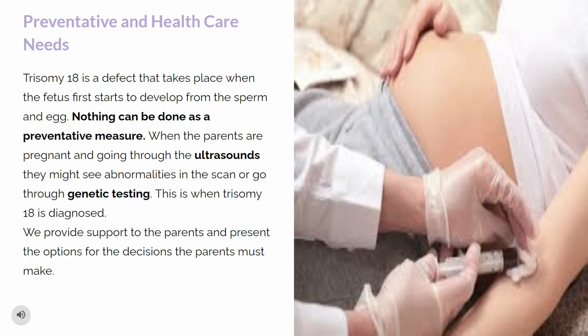When the parents are pregnant and going through the ultrasounds, they might see abnormalities in the scan, and then they would go through genetic testing. This is when trisomy 18 is going to be diagnosed. We can provide support to the parents and present the options for the decisions the parents must take. Some options that can be presented would be to terminate the pregnancy or carry the rest of the pregnancy. The statistics of a baby being stillborn, or being born to only live a couple days to months, and only 5 to 10% being alive for longer than that.